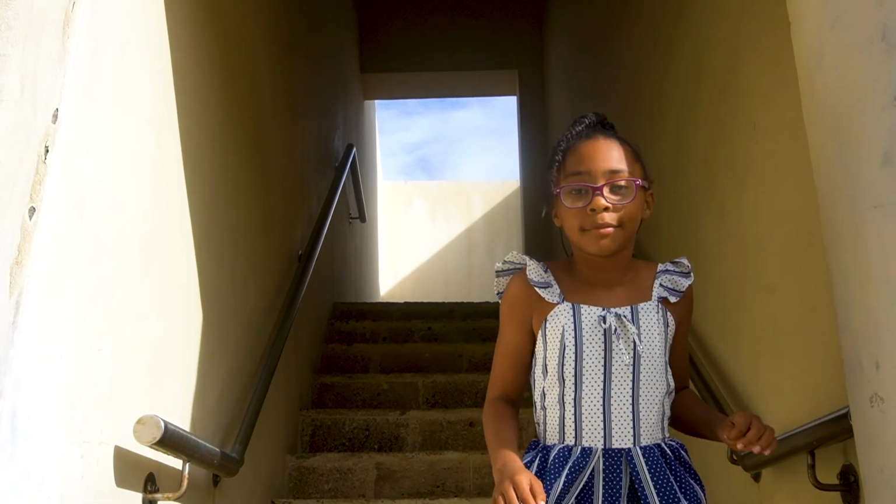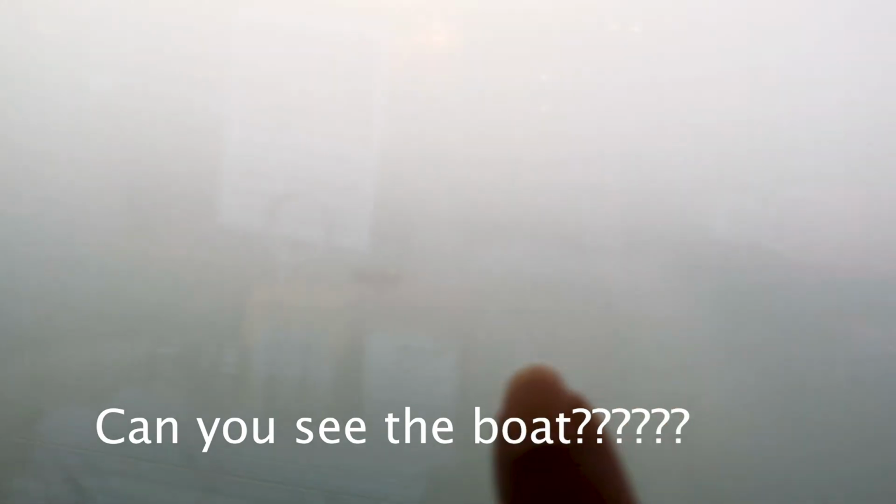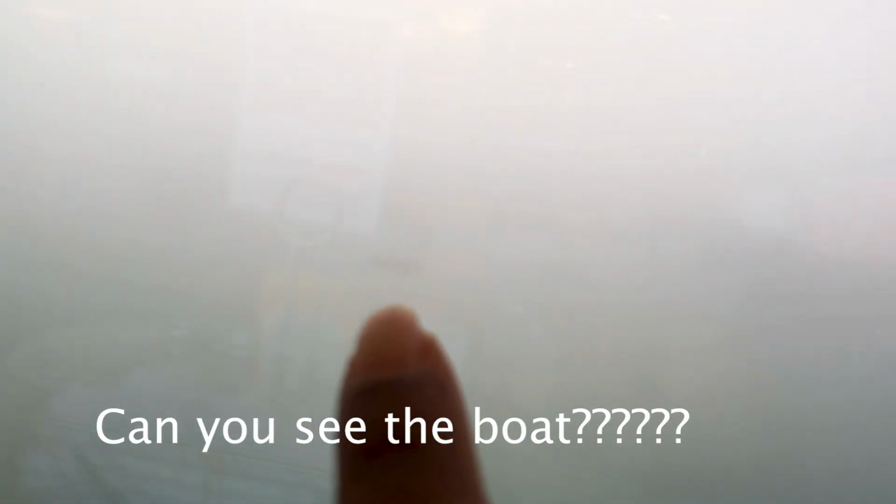Careful. If you see this thing hanging out my backpack over here, that's just the umbrella. Fog is so thick. Does anyone see the boat right there? I think that's a boat.